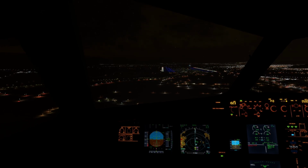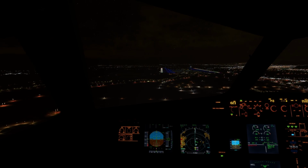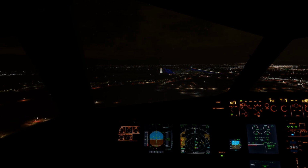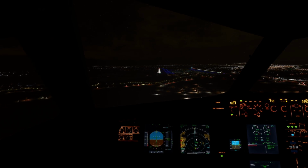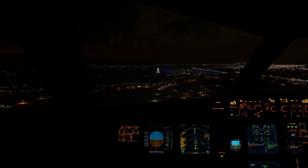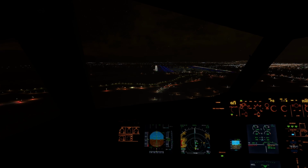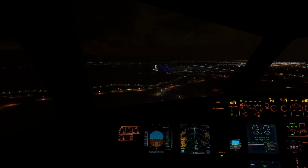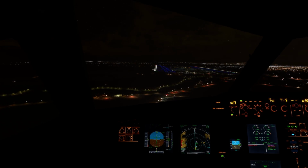Southwest 112, is the runway dry right now or wet, sir? Runway dry. Runway dry, thank you, Southwest 112. American 2233, turn right heading 150, descend to 18,000. Right turn 150, descend to 18,000, American.